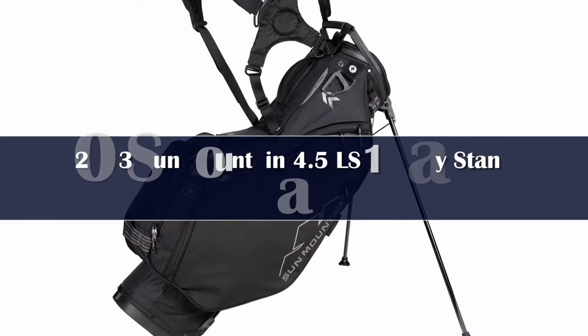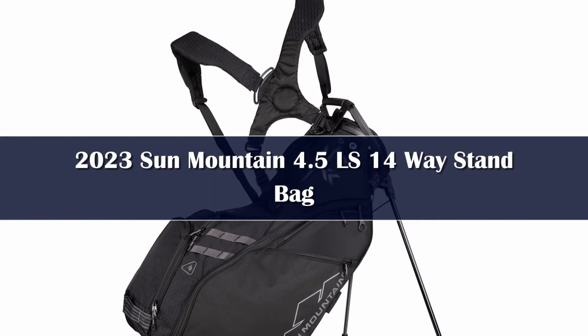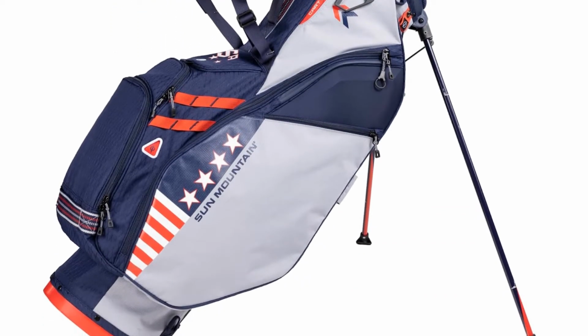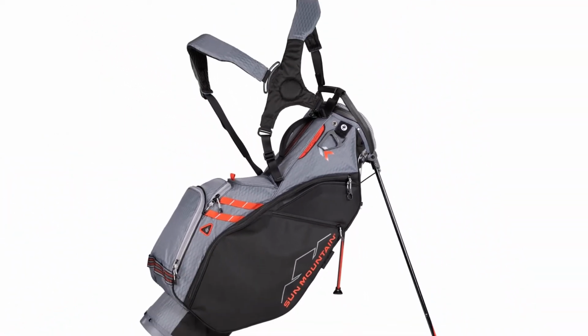Number 4. The 2023 Sun Mountain 4.5 LS 14-way stand bag is one of the most versatile bags we had the pleasure of testing. We love the leg locking system, the magnetic pockets to put our keys and phone in, as well as the durable outer nylon material.